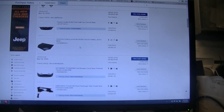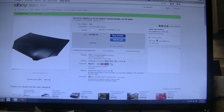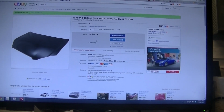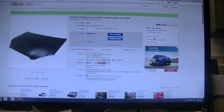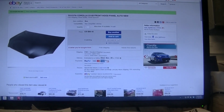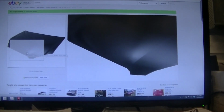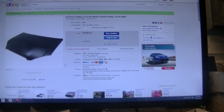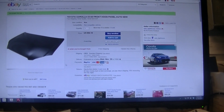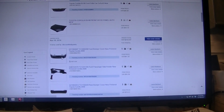For instance, let's just take the hood, right? Here's a hood that fits the S model, which is what mine is, for $94.10 shipped. That's with free shipping. How do they sell them so cheap? I have no idea. Now, of course, this isn't the same quality as the factory unit, but for $94, you can sure slap some paint on it, and it looks just like the factory one. So I'll be happy with that.